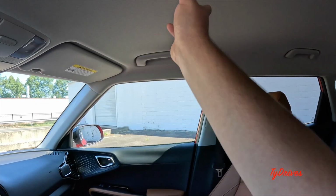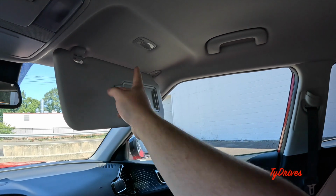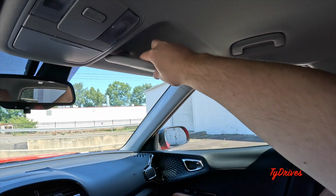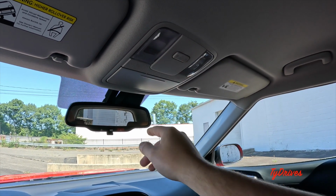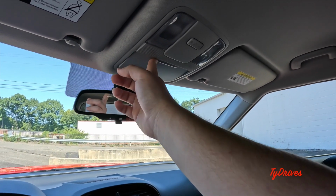Our headliner is this light gray color, and we do have some pretty nice visors with some illumination, and also a mirror and card holder. Plus up top we have some tap illumination, some more illumination adjustments, and a place for your sunglasses.